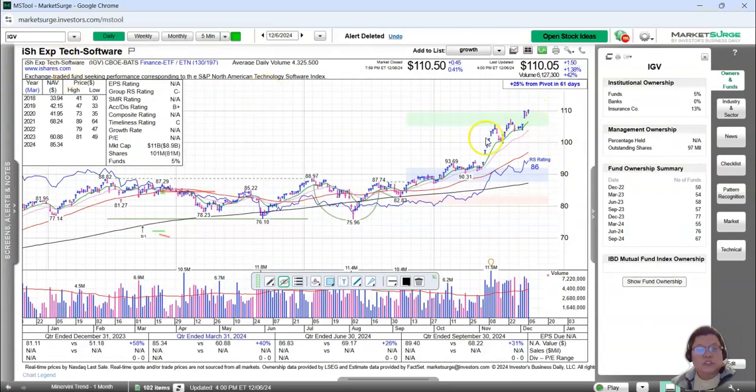So where the market really shined this week is in the software tech group. You can see it continue to make new highs. This is very healthy action. You can see it finds support here at the 10-day and then makes another high, and then here we found support again a couple of times, and then it makes a new high again. So it's been very healthy.